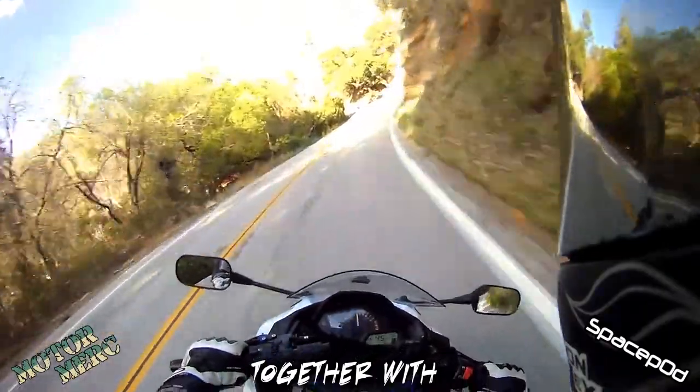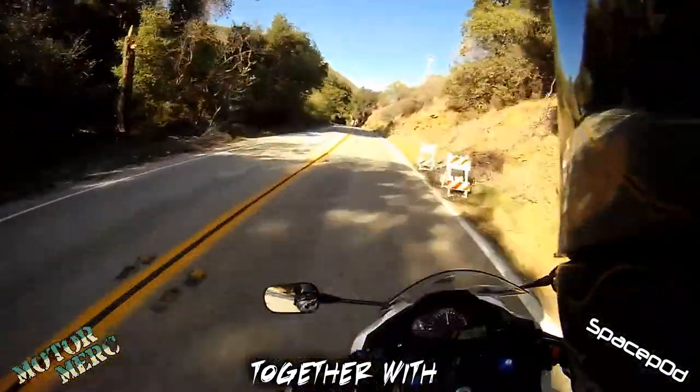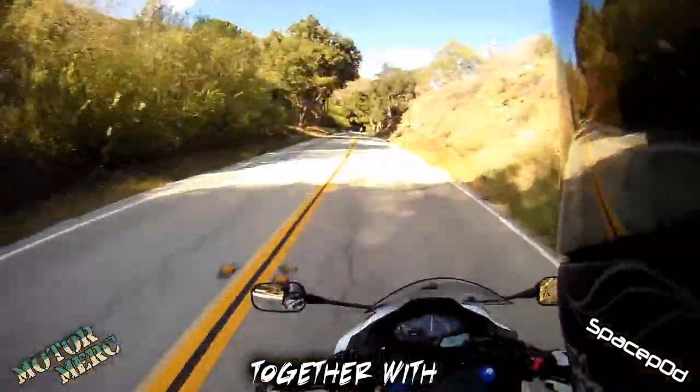Oh, the brakes on this thing are pretty darn good, actually. It can surprise you. A very light touch ends up applying a lot of pressure.